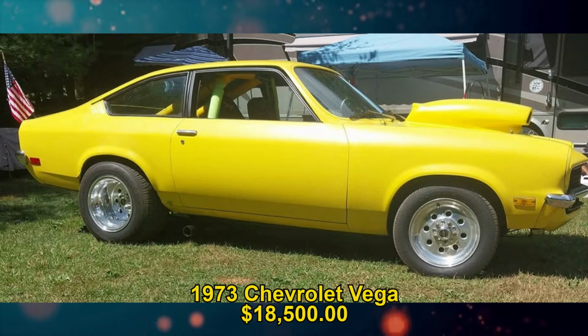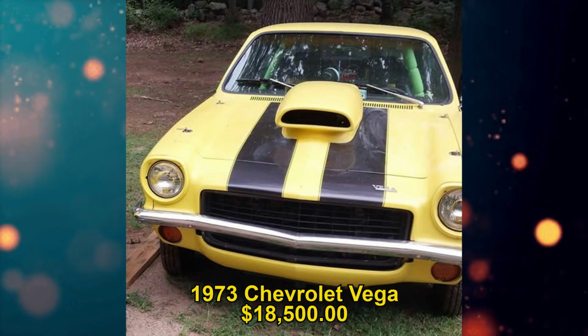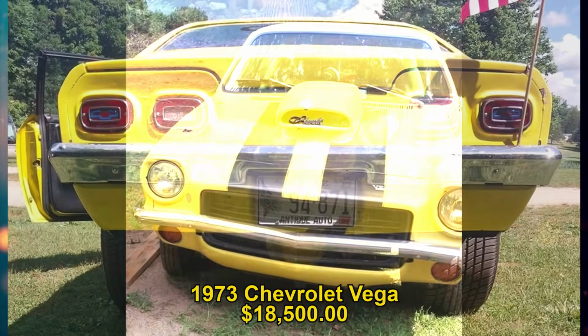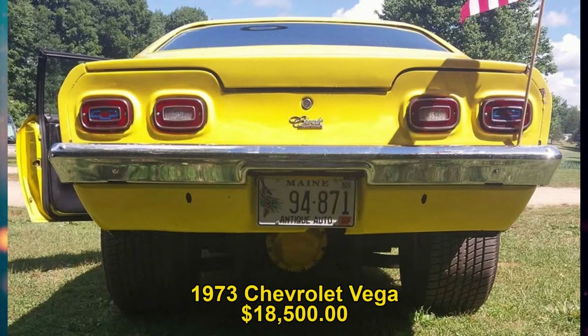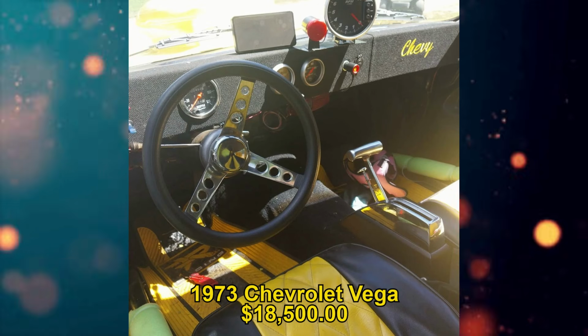And here we have a 1973 Chevrolet Vega, listed for $18,500 US in Spring Hill, Florida. It has an automatic transmission and a clean title. From the seller's description, street or strip, too much to list, 406 small block, 2-speed Powerglide, tubbed out, 10-second car, $18,500 or trade with cash.